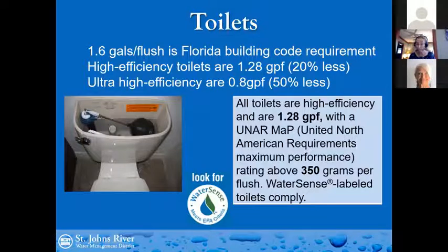If you're really interested in looking closely at toilets, I would suggest going beyond 350, and you can Google MaP rating, and you can get a list of toilets and it'll tell you the grams per flush. I would go in the 500 to 800 grams per flush, to be honest, is what we recommend. The 350 is for the WaterSense label.